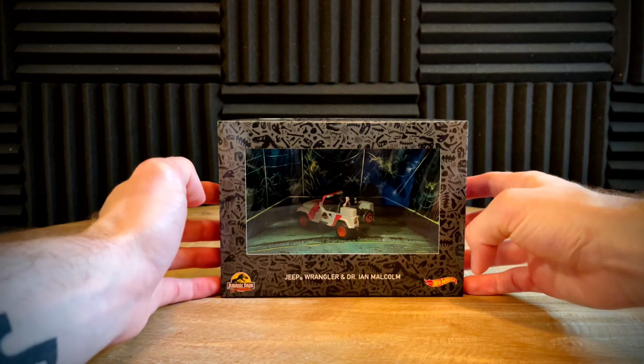Okay, so we have some screws we gotta undo here. Alright, so luckily I was able to find a little screwdriver so that I can get these screws undone here. There we go. Alright, so there's the base without the Jeep in it. Let's get all this out of the way. And so, here we have the Hot Wheels Jurassic Park Jeep Wrangler with Dr. Ian Malcolm in the back.